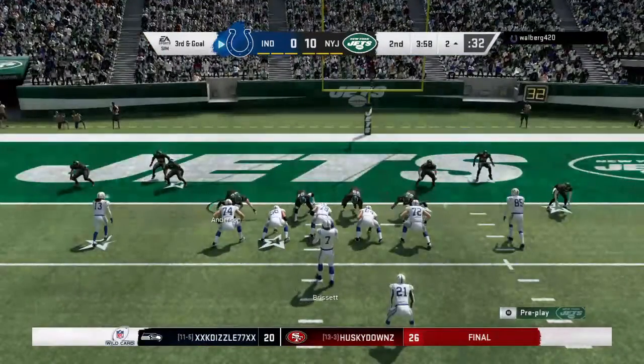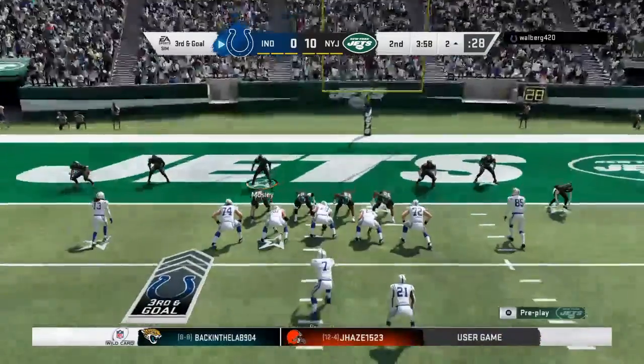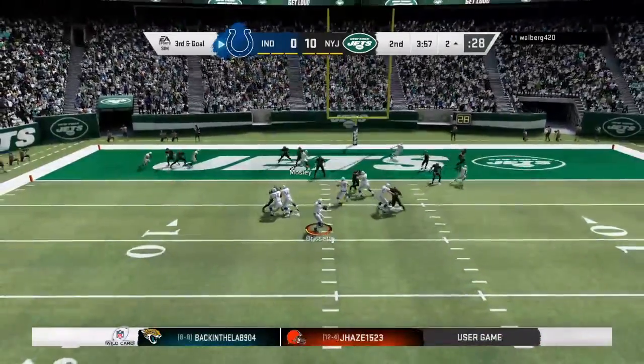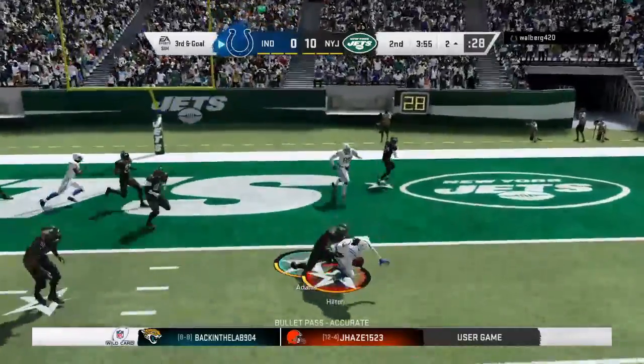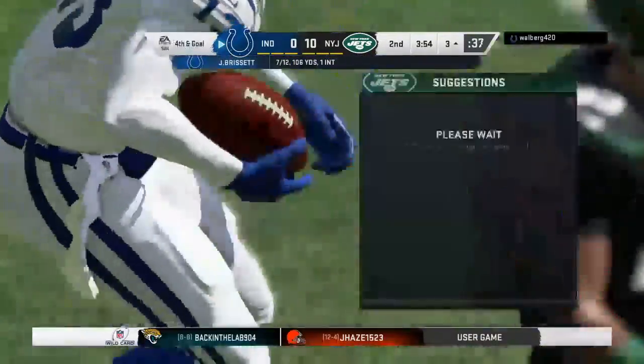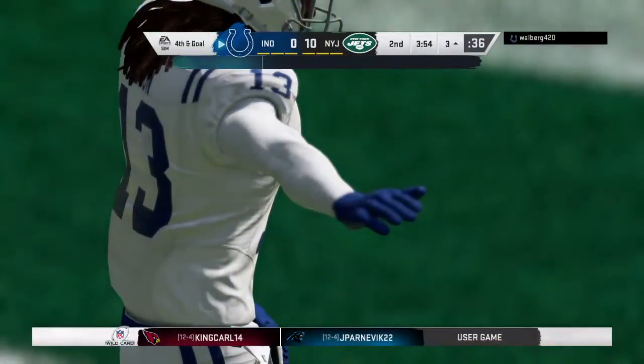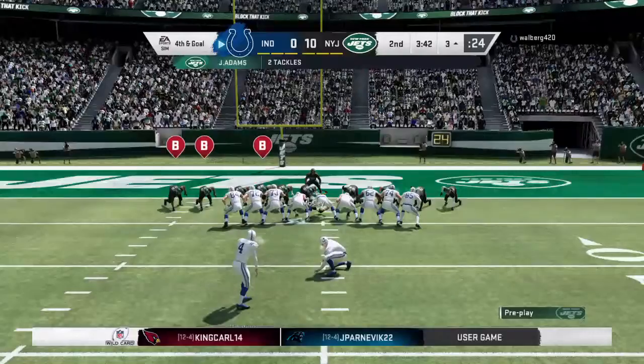The penalty gets them half the distance closer, but they'll still need to come up with something on 3rd and goal. From the gun, here's Brissett. He's got it to Hilton. And he takes this one in for a Colts touchdown. A 2-yard touchdown grab. As his guys are able to pull a bit closer.